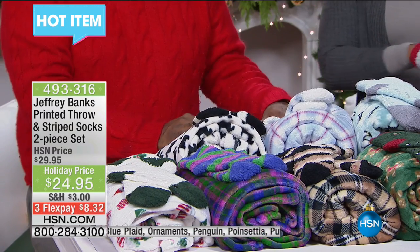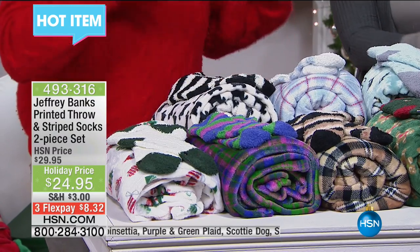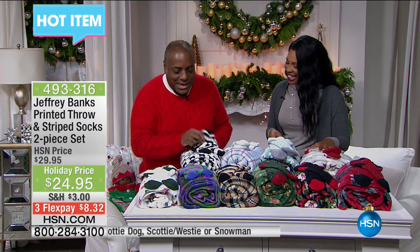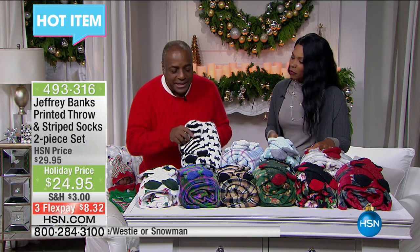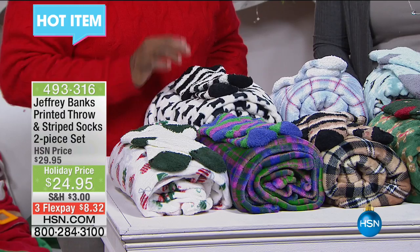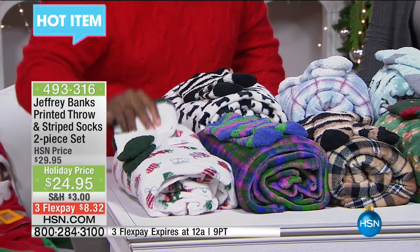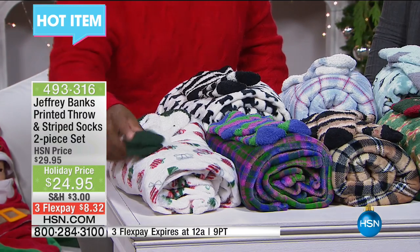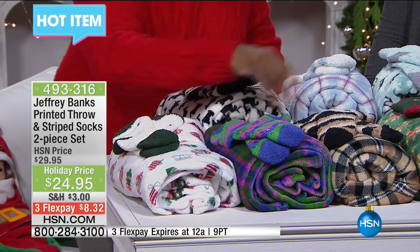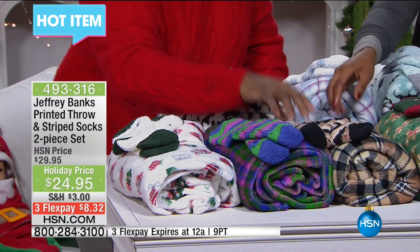Everybody loves to be cozy at this time of year. I know. This is what you want. You want to envelop yourself and be warm and cozy, and you can do it with this plush blanket. Here it is in the ivory and black with the Scotty. You've got the ivory and black striped socks. Then you've got your Christmas ornament print. That's really nice, with the ornament embroidered socks. You've got your orchid plaid with the orchid striped socks. You've got your camel. I'm crazy about this. Isn't this great? This is really, really cool.